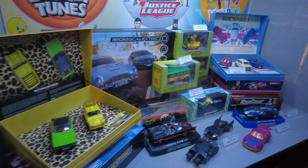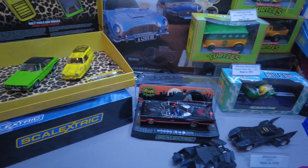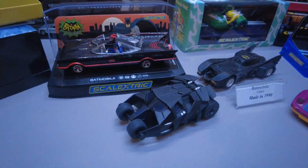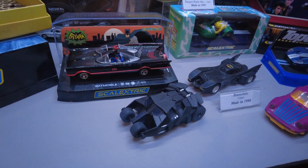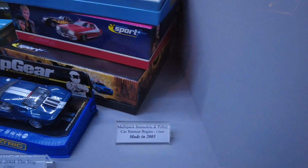So special edition models here. We've got the Only Fools and Horses box set. Obviously the Batmobile that's in circulation from this year, but also the previous Tumbler model. Very, very fond of that one. I do have one of those, and it's a really lovely model. And did come in the box set that you see down the bottom here.